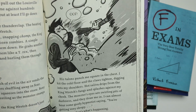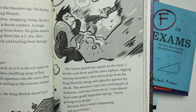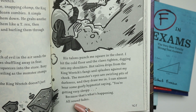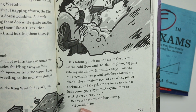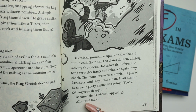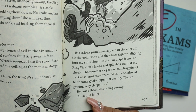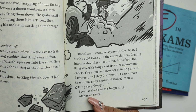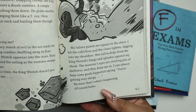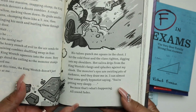His talons punch me square in the chest. I hit the cold floor and the claws tighten, digging into my shoulders. Hot saliva drips from the king wretch's fangs and splashes against my cheek. The monster's eyes are swirling pits of darkness, and they draw me in. I can almost hear some goofy hypnotist saying, "You're getting very sleepy," because that wasn't happening. All sounds fade.